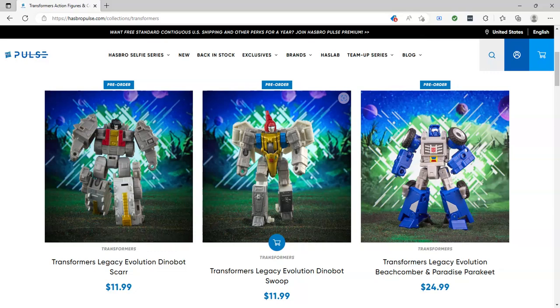But that's pretty much all the news I wanted to talk about. Again, I'll do a separate video on the Titan class whenever there's better images. Right now, I think it's just a bit too soon. There's really not that many images out there on the news site, so I'm going to wait a little bit to do that. But let's talk about these figures on Hasbro Pulse right now.